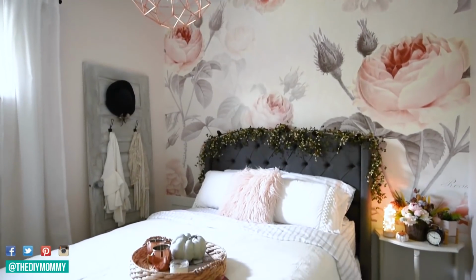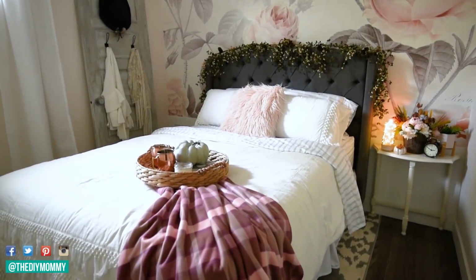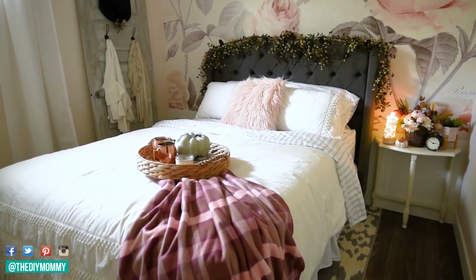So a couple things before I start these tips on how to find your style. First of all, know that you might not be one specific style. You are probably a mix of 2 or 3 different decor styles in your home. Most people are, I definitely am. So when you're trying to sort out your decor style, don't feel like you have to put yourself in the box of one style. You're most likely a mix.